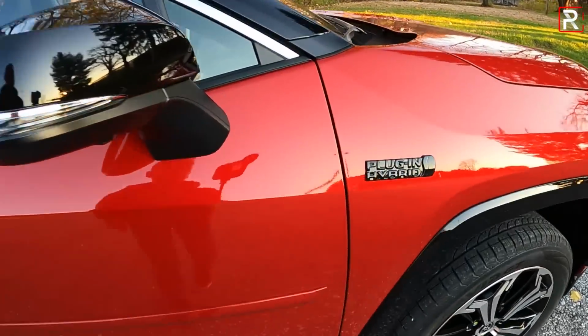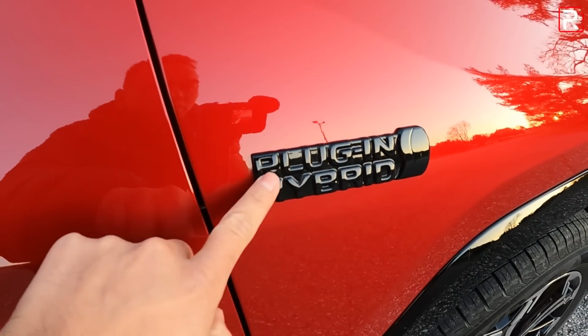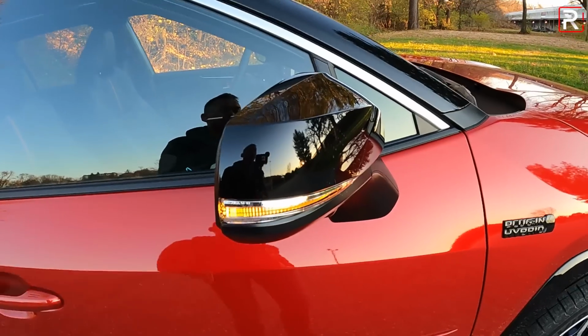You can also see the black emblem package. It's basically just an overlay over the chrome emblems. I don't really know if I like how it's black here. I would have preferred that this stayed chrome, with the blue badge that you get for the hybrid logo. You can see the LED turn signal mirrors.